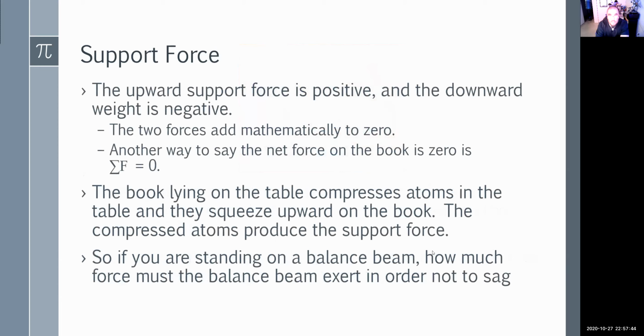So support force is always positive and the downward force is always negative when we're talking about gravitational forces. So whenever we talk about a gravitational force pulling down, that force is always considered a negative force because it is going down, right? And you can think of it that way. If you're going down, you're going negative, right? When you stand up for yourself, you're going positive.